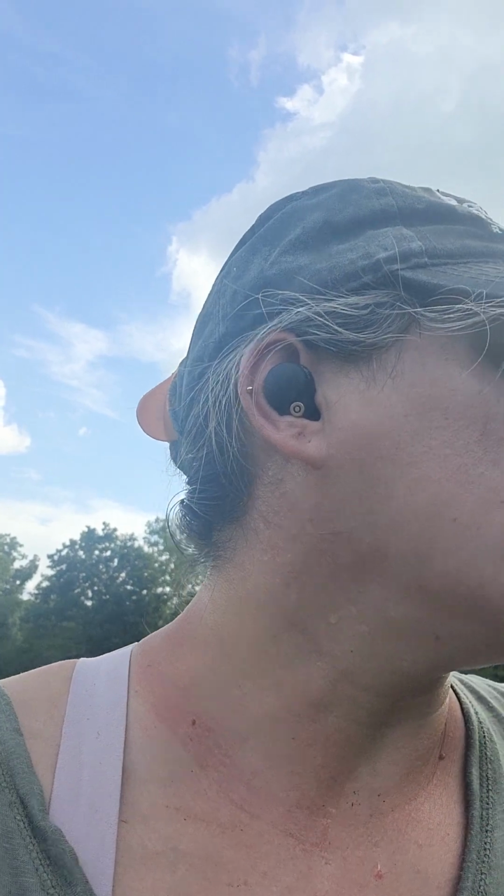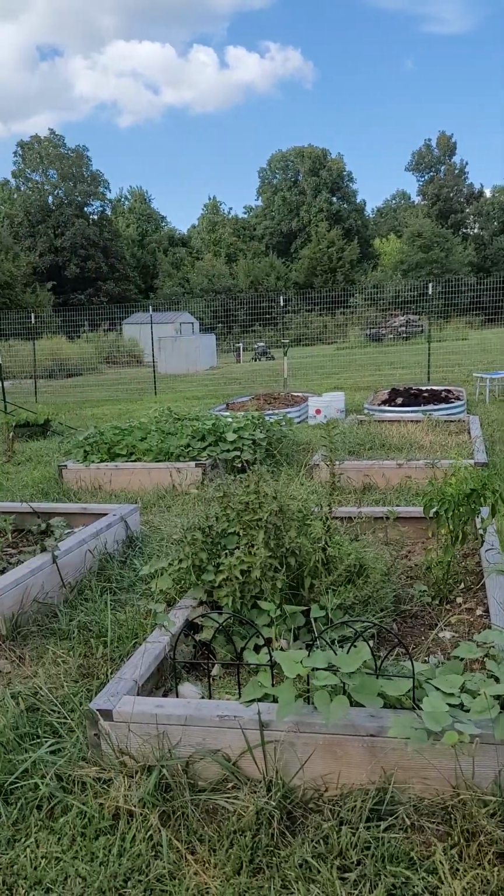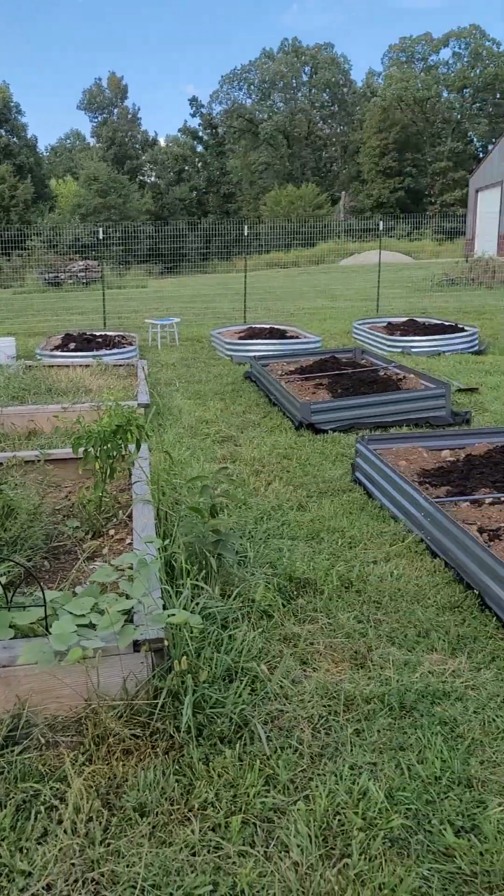We've had some changes around here, like I've added some additional garden beds. Matter of fact, it's about time for the fall, probably even a couple weeks past the fall gardening project starting. Here are the 6 plus the 4 that we had originally.